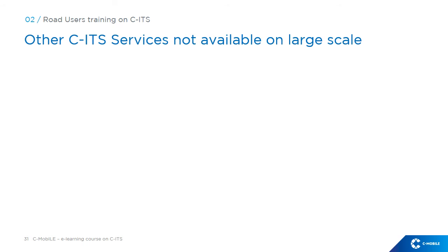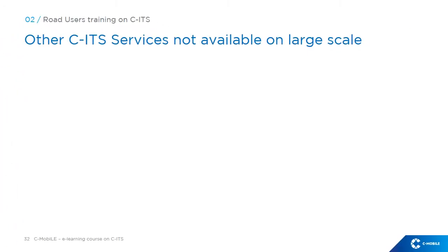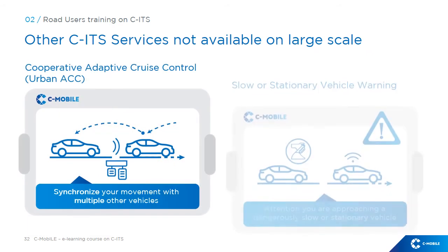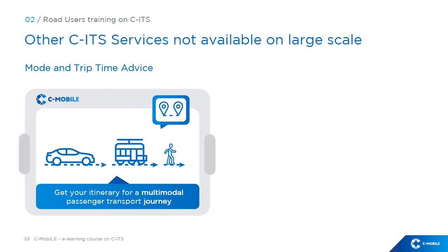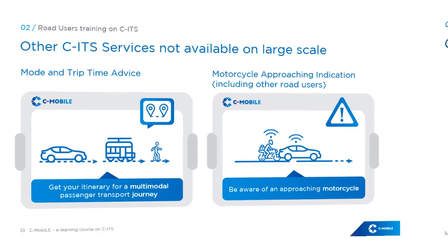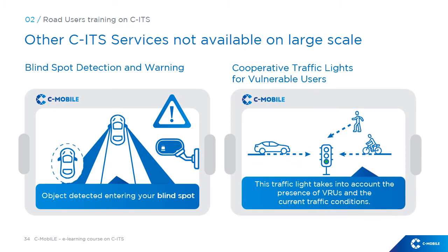Other CITS services not available on large scale: emergency brake light, urban parking availability, cooperative adaptive cruise control, urban ACC, slow or stationary vehicle warning, mode and trip time advice, motorcycle approaching indication, including other road users, blind spot detection and warning, cooperative traffic lights for vulnerable users.